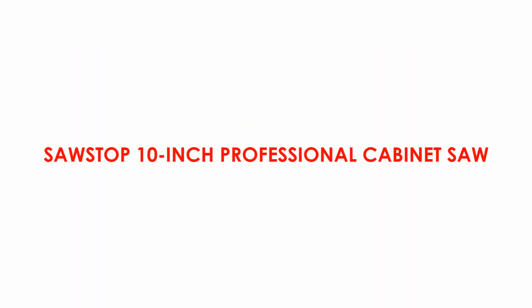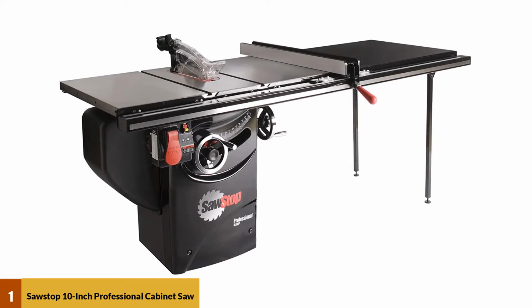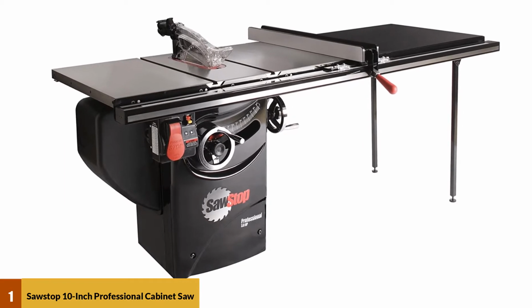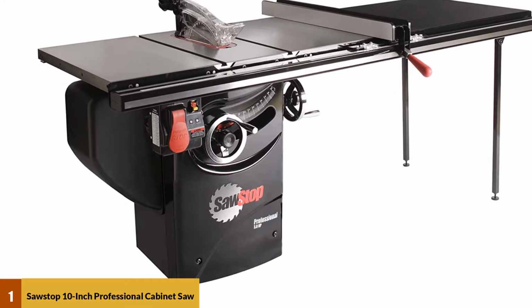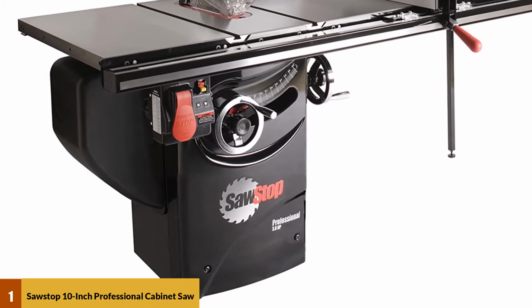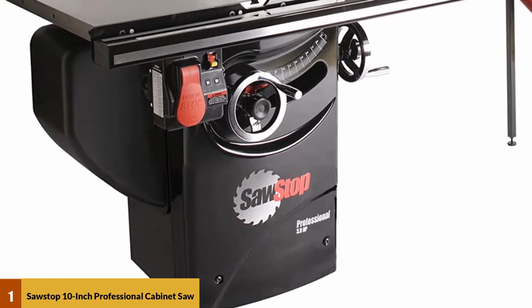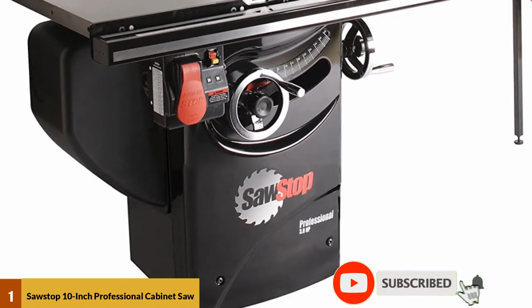At number 1, Sawstop 10-inch Professional Cabinet Saw. Perfect for both hobbyists and craftsmen, the Sawstop is our overall best cabinet table saw on our list. The PCS 31230 TGP252 from Sawstop is a 3 HP cabinet saw that delivers excellent performance, while featuring the company's patented safety system to ensure maximum safety during use.